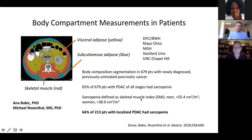I would say that the cutoffs that define sarcopenia were not really made with this exact type of study in mind. And as I'll show later, we've been working hard to try to now understand more clearly what constitutes true muscle wasting in patients. But these were the cutoffs we had available at the time from the literature.